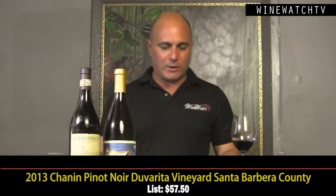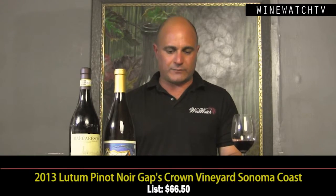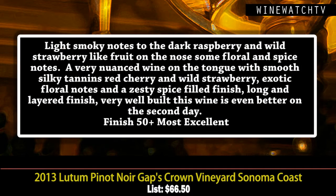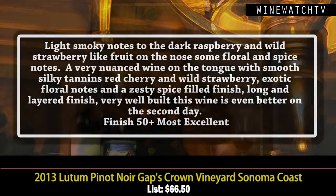But my favorite Pinot of the day, this Gap Crown Vineyard wine from Ludum Vineyards, and light smoky notes to this wine. Really exotic bouquet, dark raspberries, wild strawberries on the nose, flowers, spices, very nuanced on the finish. Also, this wine's got a lovely silky, sexy texture here. Red cherry, wild strawberry, exotic floral notes, zesty spice on the finish. Really well built, even better on the second day. Wonderful long finish at like $67 and change.